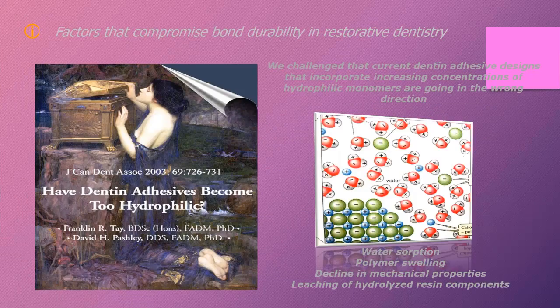Now, what happens to resins? Resins basically have a challenge working in a moist environment, so grabbing onto the tooth structure with moisture being present. We know that the problem of resins absorbing water over time causes the polymer to swell. We get a decline in mechanical properties and a leaching out of the hydrolyzed resin, which causes failure.